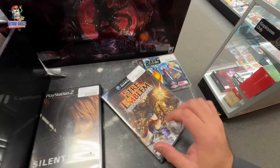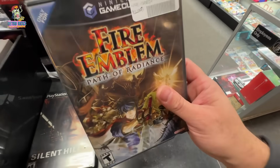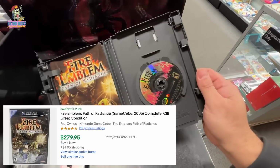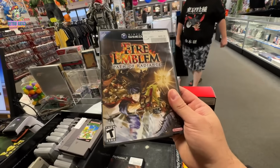Fire Emblem Path of Radiance. Why am I combining all the words together? There it is, and this thing is complete and literally minty. That's the first time that this game has come in, so that's sick.